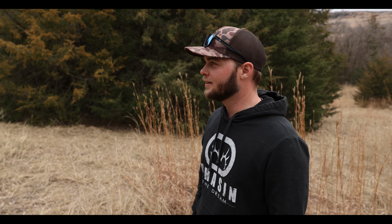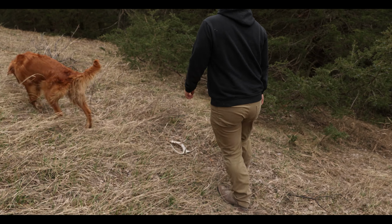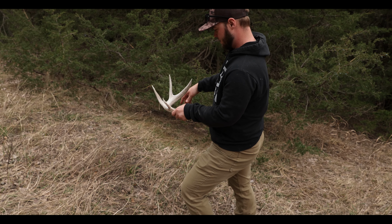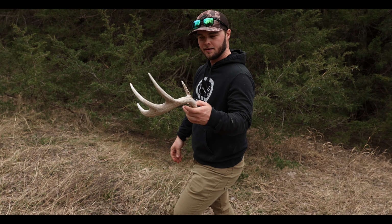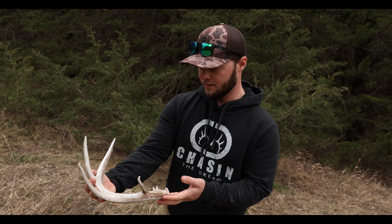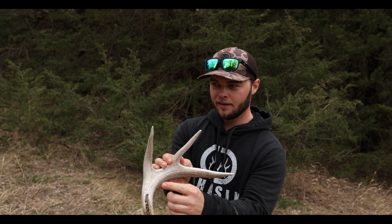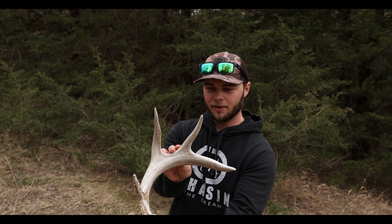Just spotted a shed over here, my second one of the day. Finn just went over and sniffed it and didn't bring it over here as usual, but I don't think it's fresh. We'll go check it out. It's actually pretty good. I'll have to look at the pictures. Coyotes brought it here, yeah. But I think that buck showed up after the rut.